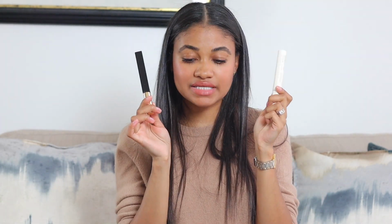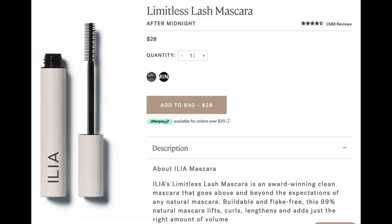Okay, next I'm gonna do eyes and then lips, and then we're gonna move on to skin stuff. All right, mascaras. I got two mascaras because it depends on your preference. I'm obsessed with this Ilia mascara. It's so good. I've talked about it 1,000 times on this channel. It has a plastic brush though.